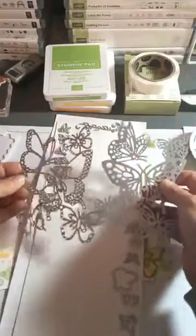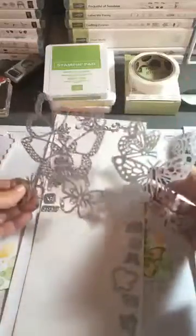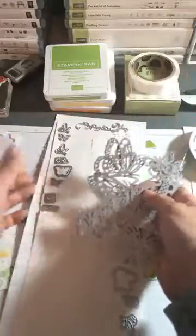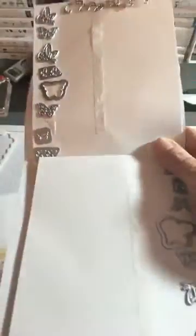I'm very, very excited. I didn't realize when I first opened these up that they were a solid. You could always cut them off right here and make them individuals, but can you believe what a huge framelit these are and that they layer on top of each other? I was amazed. I can only imagine what some of these other little things do. Look at the teeny tiny little butterflies we've got in there. That is just so sweet. They make many of them so that we can run it through the Big Shot one time and get multiples. I really, really love this set.